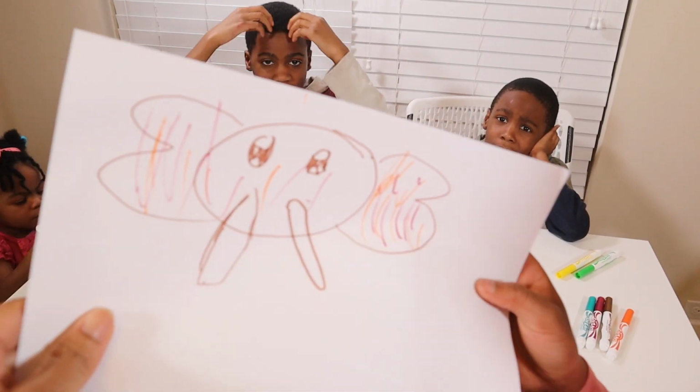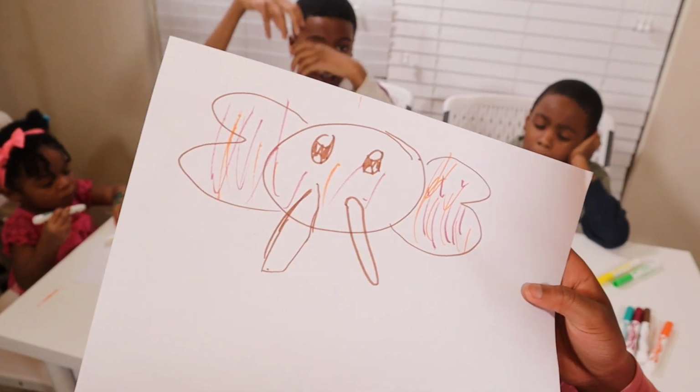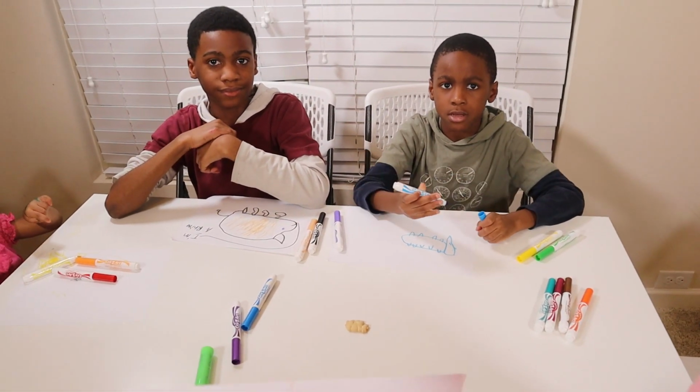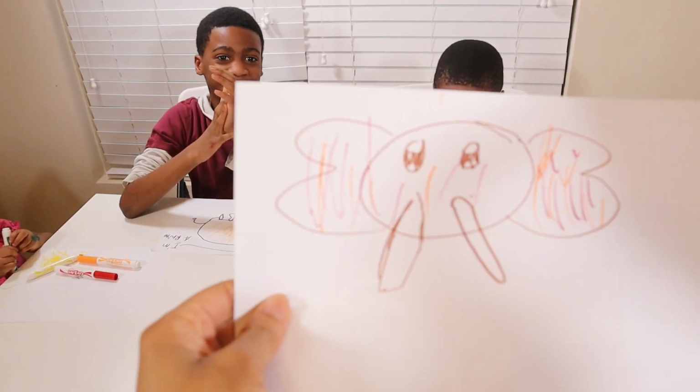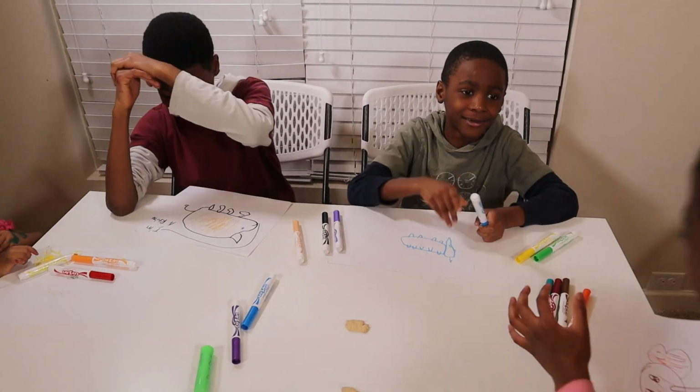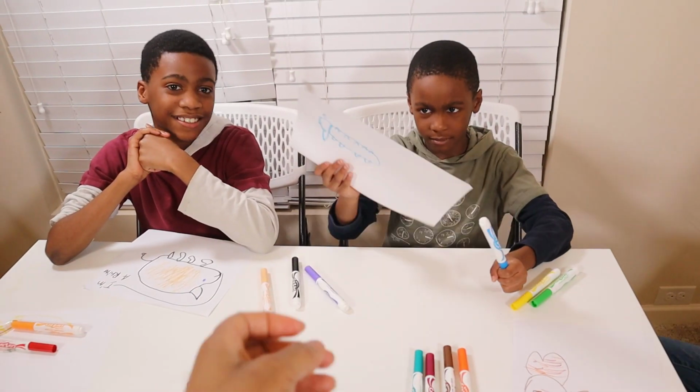A rhino doesn't have tusks. It has like one horn coming up from its forehead. It doesn't have tusks like a mammoth. Mommy! Yeah. Well, good effort. We could just say that you're doing the rhino's cousin, the elephant. Trunkless elephant. Obi, let's see what you have.